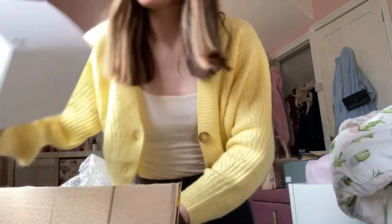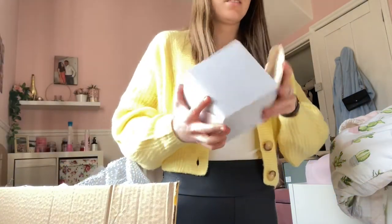What is it? Empty boxes. Yeah, maybe it used to hold it up on an angle. Oh, could have been, yeah.